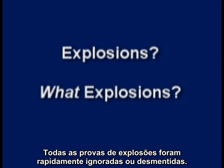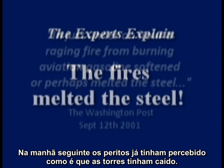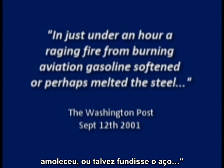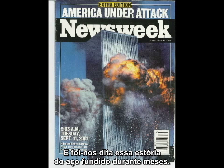All that evidence of explosions was quickly ignored or dismissed. The next morning, the experts had already figured out how those towers fell. In just under an hour, a raging fire from burning aviation gasoline softened or perhaps melted the steel. And we were told that melted steel story for months.